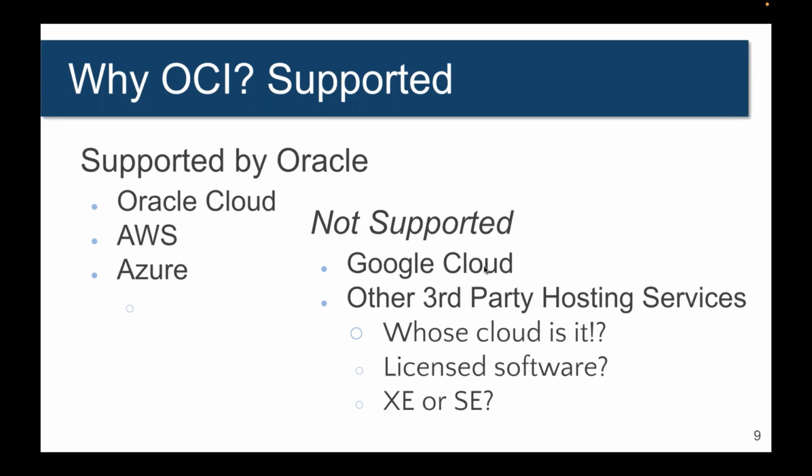And you may have other third-party hosting services, some of them with fantastic prices, but where are they hosting? Are they using SE2? Are they using EE? Are you getting a licensed database? Are you getting a supported platform? Often the answer to that question is, in reality, no. So we're focusing on supporting mission-critical production applications supported by Oracle.